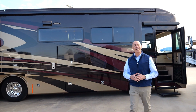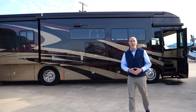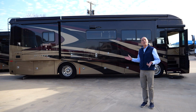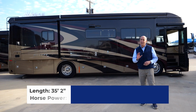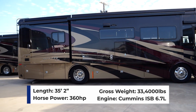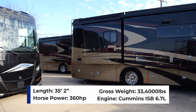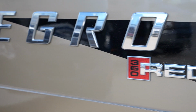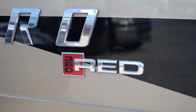This is a Tiffin Allegro RED 33AA. In the Tiffin Allegro RED family, this is the shortest one. It's just a couple inches over 35 feet long, so it's real maneuverable. You can get in and out of a lot of camping spots with something like this. It sits on a Freightliner chassis, powered by a 6.7 liter 360 horse Cummins engine.